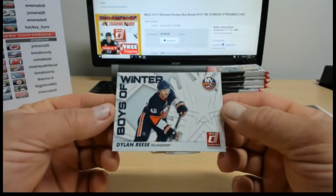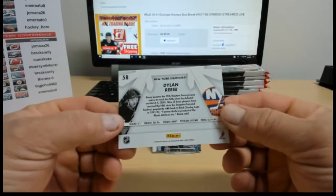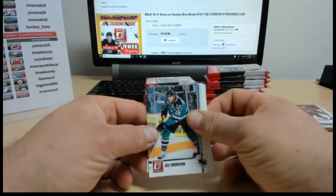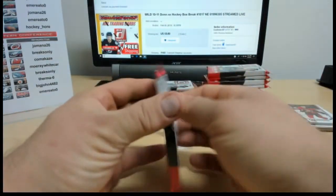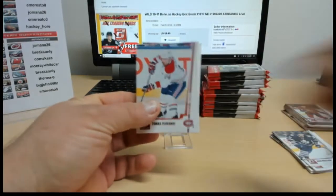Boys of Winter insert of Dylan Reese for the Islanders. So if you want to pay that fee to have base cards sent to, you know, Great Britain, Norway, Canada, that's fine. You're welcome to have them. I'm just not shipping them for free.